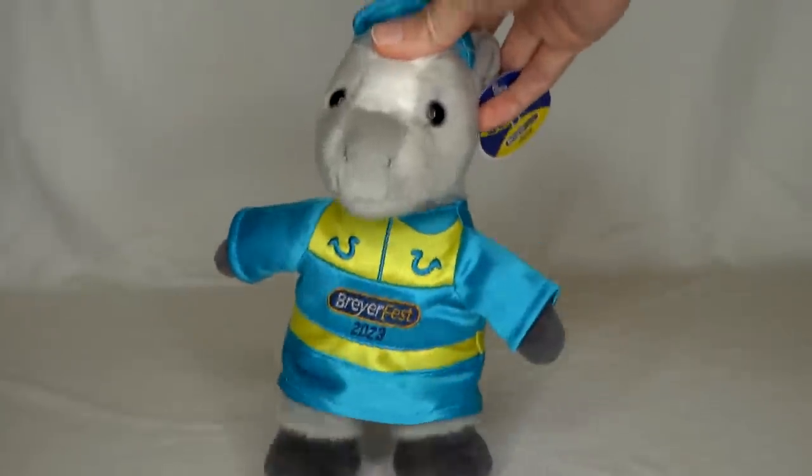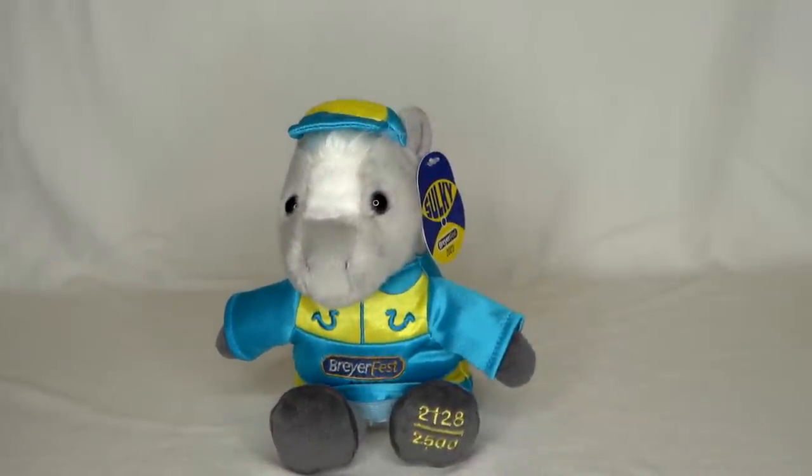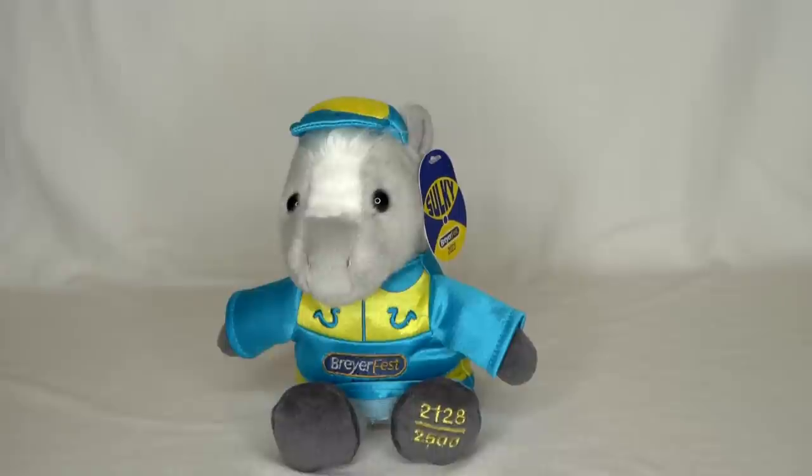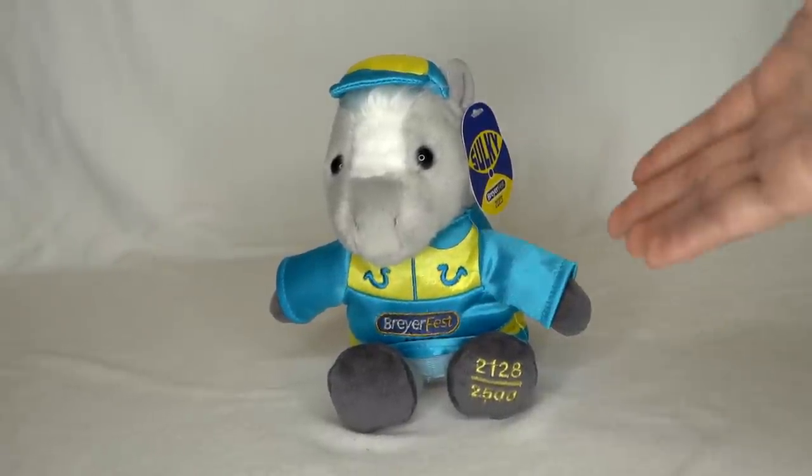I think it is funny, I was kind of skeptical at first of these little horse plushes that are sitting down like that, and I was kind of like, eh, I don't know how I feel about that compared to the past plush designs where they're just on all four of their hooves. Now I'm really loving this design.